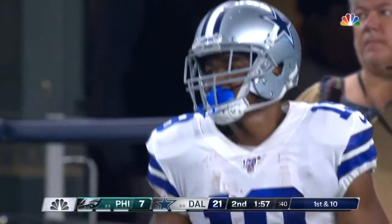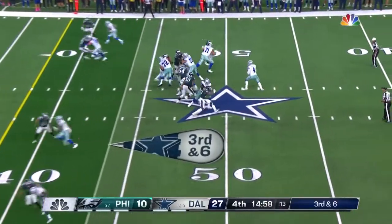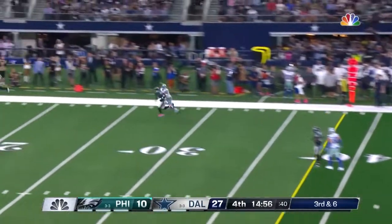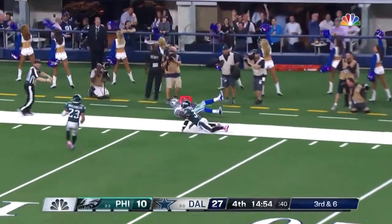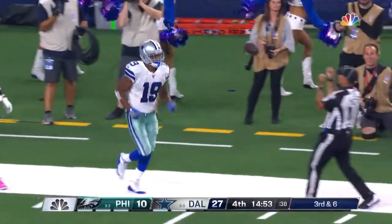The 2-minute warning is upon us. The crowd saluting. One out of seven if you're 3-4, which the loser will be after tonight's game. And that pass along the sideline is hauled in. Amari Cooper, what a catch.